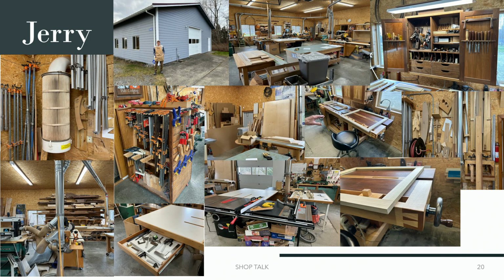There's Jerry's drawer. Outfeed table, and there's the measuring drawer, and that's helped me a lot.